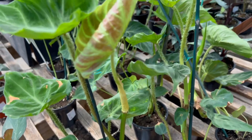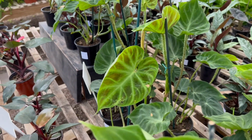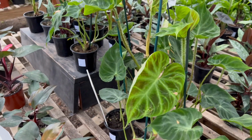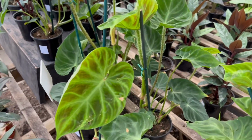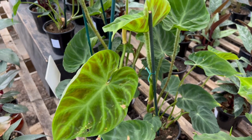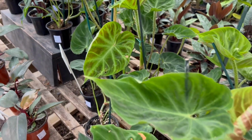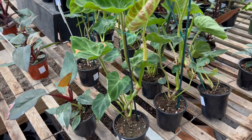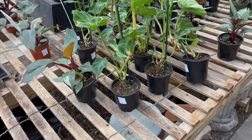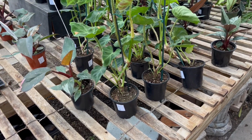But I've had some stories to tell about these because I went ahead and ordered mine online, and shipping verrucosums is terrible. I mean, they've done really bad. I've always lost all of my leaves of all of my verrucosums, and I've had 4 ordered if I'm not mistaken. So my recommendation to you guys, if you ever want one of these plants, is to definitely try to get it in person at a nursery.